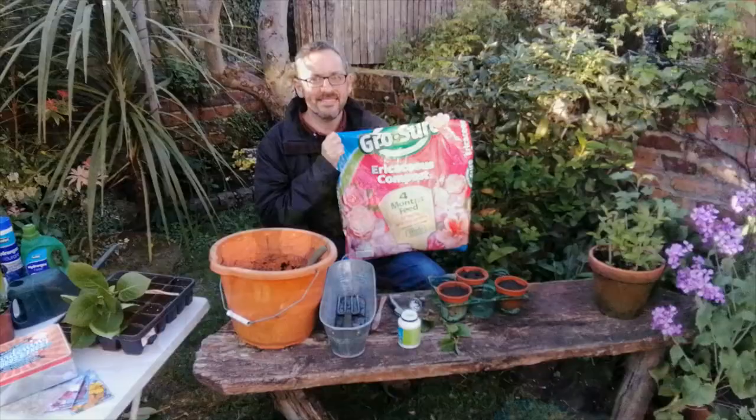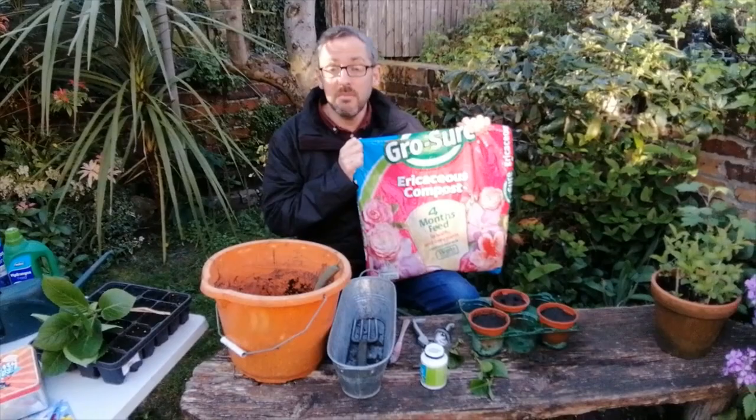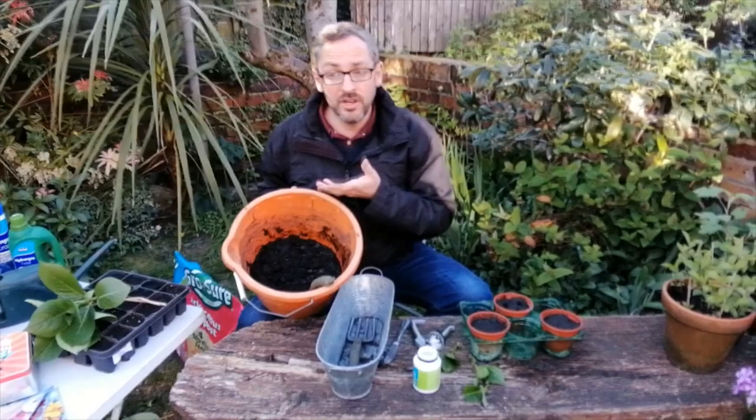So I've got some ericaceous compost, which hydrangeas really like. So ideally, I would grow my cuttings in this. Now at the moment, because of the lockdown, we can't get to garden centre, so you might not have any compost. General multi-purpose compost is fine. I've actually got a mixture of compost and just normal garden soil here. Nice and moist, lots of water in that.